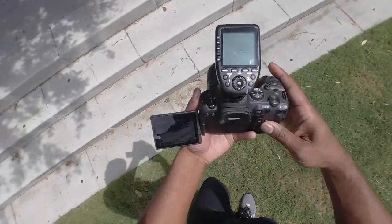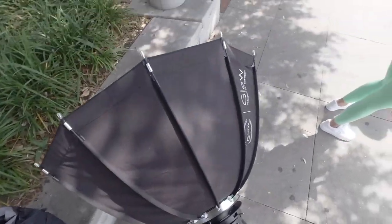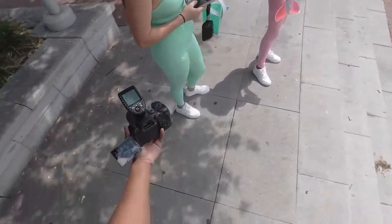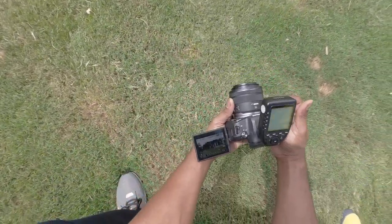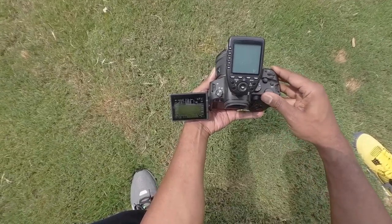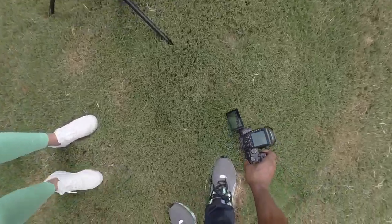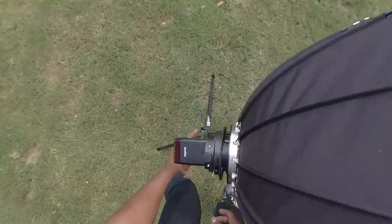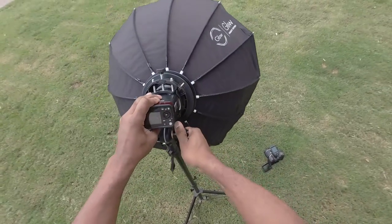Once I have the composition I'm excited for, I grab my trusty Godox AD200 and head back over to the location so I can work on my first shot. Next, I'll make a few adjustments on my settings. I'll check my aperture, my shutter speed, and I'll also make sure my flash and my trigger are turned on and working properly. After you check your settings, go ahead and take a few shots to make sure your flash and trigger are synchronized and flashing correctly.